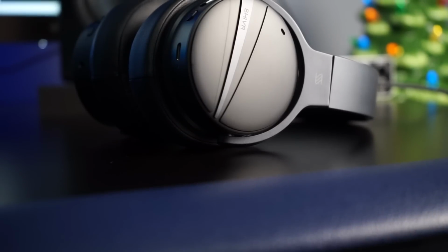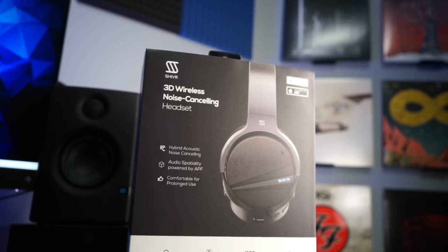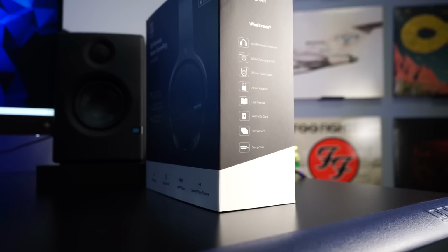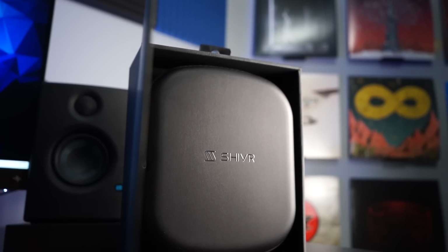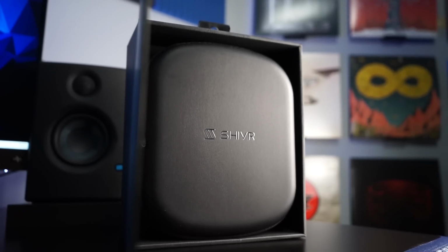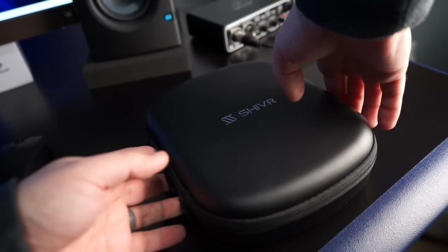So now let's move over to a very interesting pair of headphones. This pair is the Shiver 3D wireless noise canceling headphone. Now this originally started as an Indiegogo or Kickstarter that did get fully funded and now can be picked up on Amazon for about $170. These have excellent active noise canceling, and it even has the ambient mode, so you don't have to take your headphones off to be able to hear your surroundings. But if you do take them off, it also has sensors that will automatically pause your music. So those are features that you usually find in a more expensive pair of headphones.